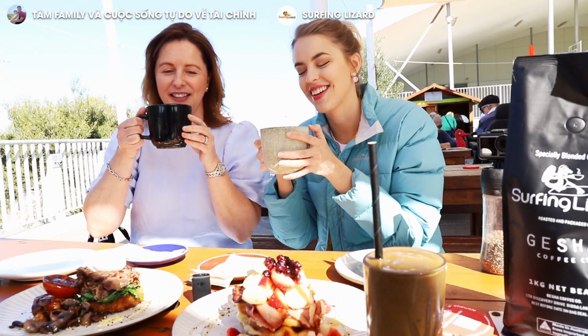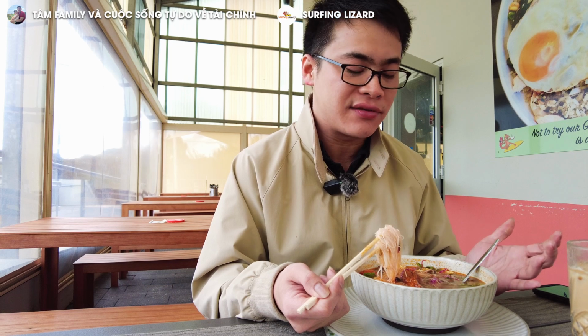He's created a very, very loyal following of people who, you know, not only bring their friends but also come here because they themselves enjoy the food, and they enjoy Tam's company as well. That's awesome. Yeah. We're opening another cafe in Secret Harbour in Rockingham in 5 months time. 5 months time is going to be another one.